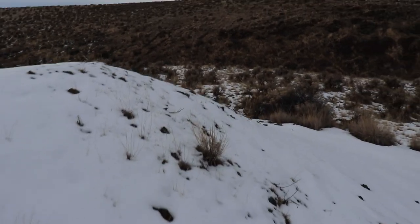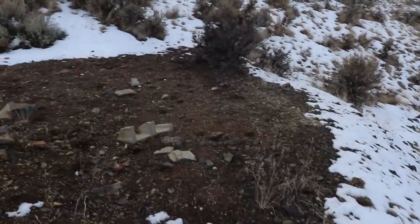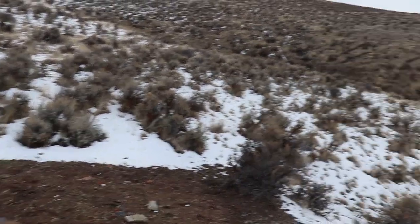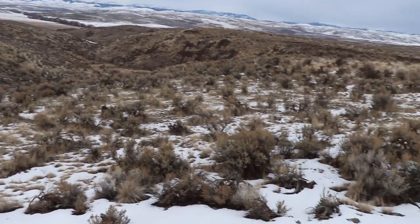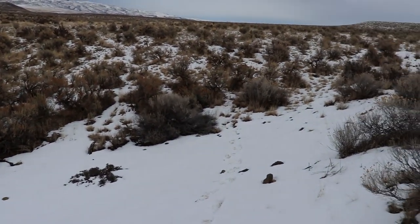I mean, most of what I see out here is mainly basalt. The reports say they did mine some out here, and evidently this extends to a couple sections, this low-grade vein that goes out through here. We'll have to come back when the weather's a little better and we can actually see what's on the ground.